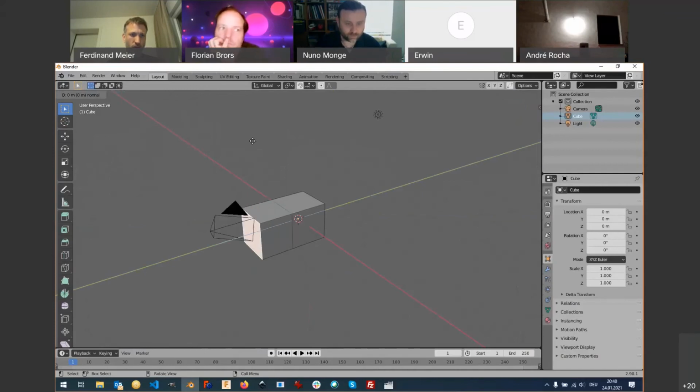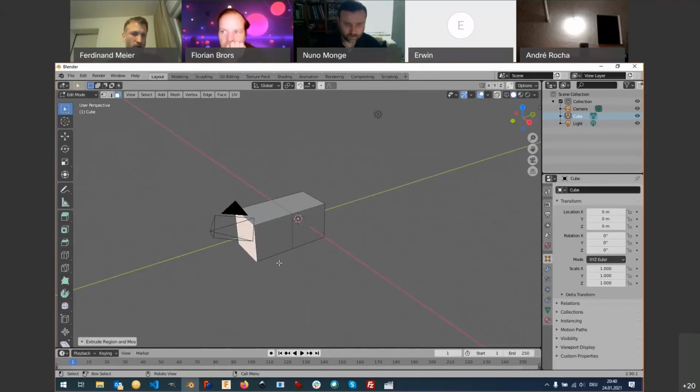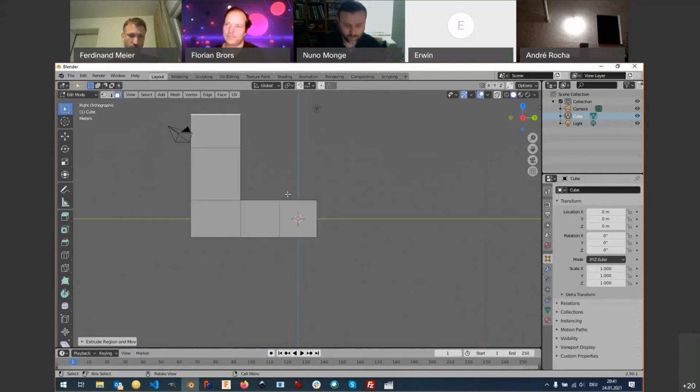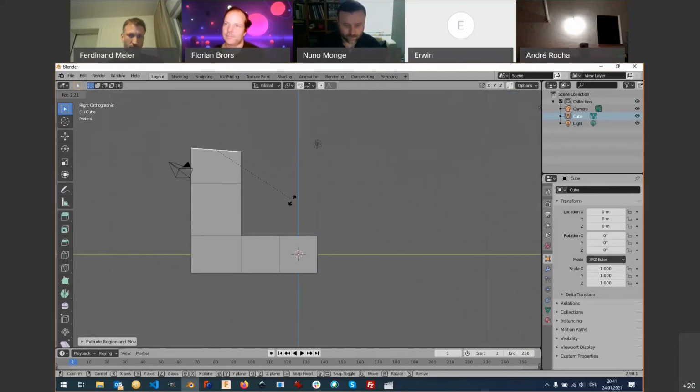And you move your mouse. And up here you can see how far we're moving. And for the moment I just move it any amount that I like. And do it again. And once I have a few faces, I can start to get creative. If I put myself in a side view, I could decide to rotate this face a little bit and then extrude it.